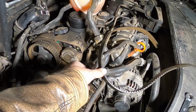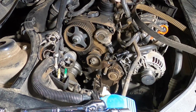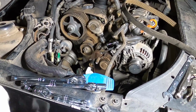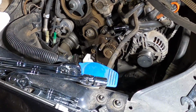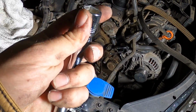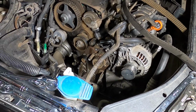So we're back, and we got the timing belt off, and it really wasn't that big of a job. On a scale of 1 to 10, this is like a 4. You know, it's really not that hard. You could do this yourself. You're going to need a lot of different tools. As you can see, I've got an assortment of sockets, a couple wrenches. Definitely going to need something like this with a flexible head to get into some of these tight places. It really was not that bad of a job.